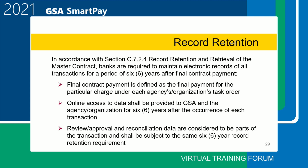In accordance with Section C.7.2.4, Record Retention and Retrieval of the Master Contract, banks are required to maintain electronic records of all transactions for a period of 6 years after final contract payment. Final contract payment is defined as the final payment for the particular charge under each agency's task order.